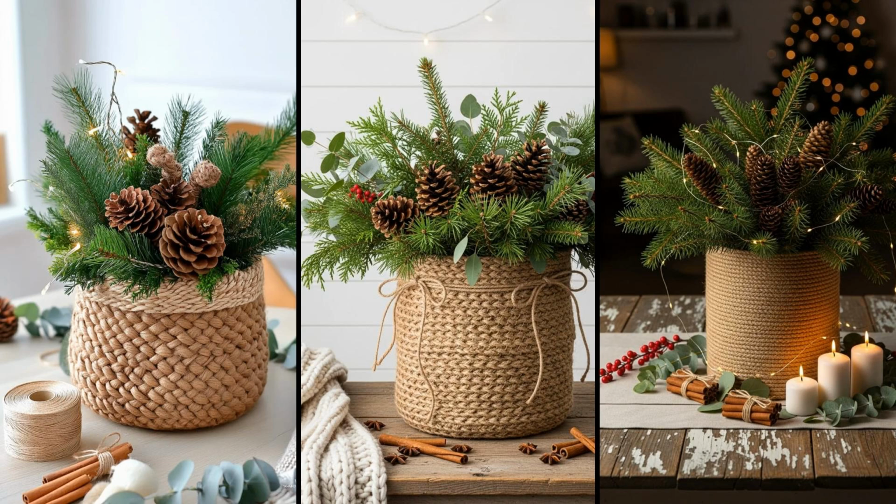Ever thought a jute basket could make a stunning vase? Grab one, pop in a glass jar, then fill it with pine branches and pine cones. This low-cost centerpiece brings a cozy, earthy feeling to your table. Plus, it smells like a winter forest, no expensive candle required.